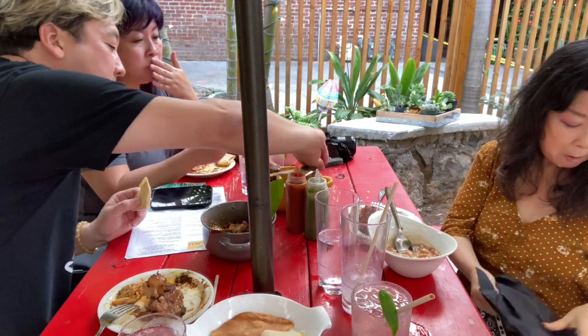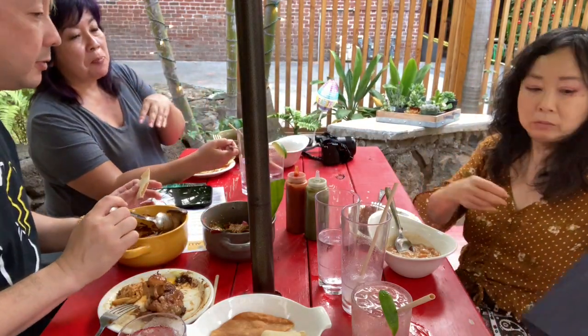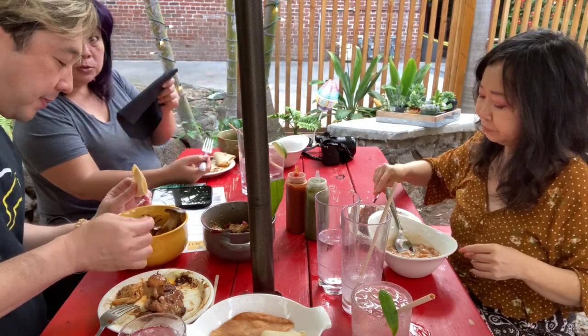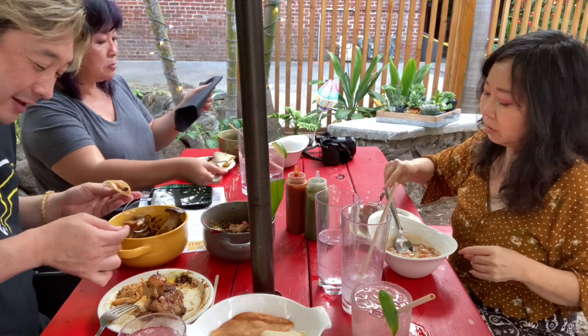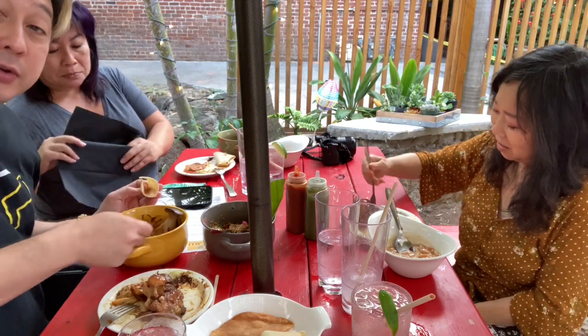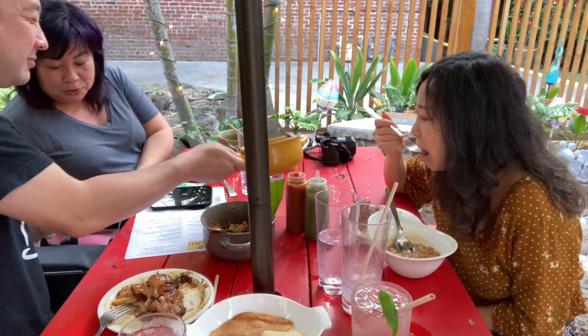Mmm. Okay, I don't know what to do with this knife. Can you pass a napkin, please? That's her napkin, no? Nope. I got mine on the chair. That's pretty dirty. Is it dirty? It looks pre-used. It's not mine. It's a pre-owned napkin. Previously owned. I'm pretty sure it's mine. Alright.